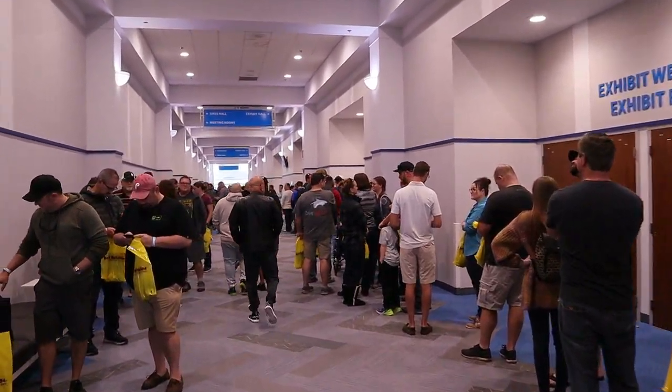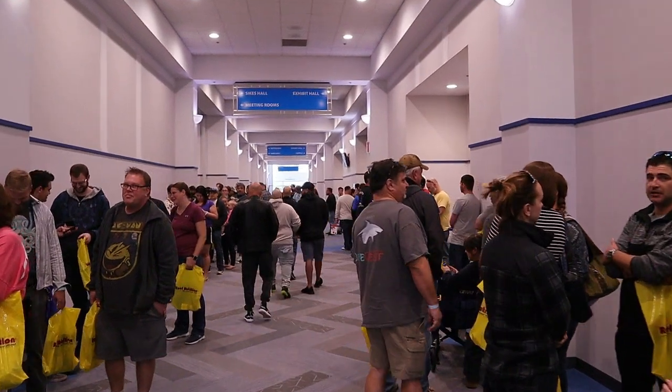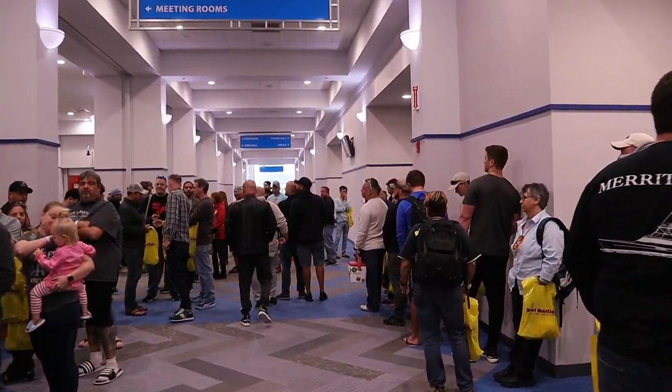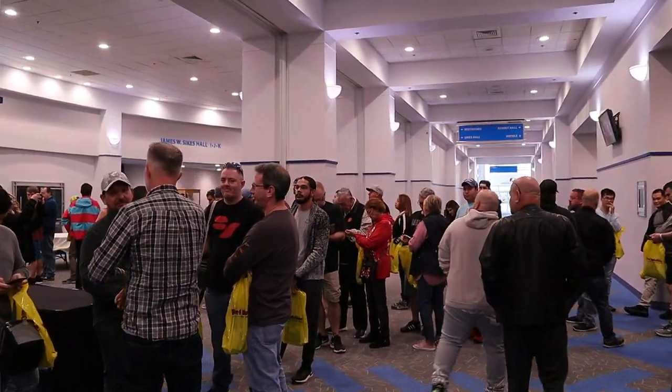So we got the line all wrapped around and everything. Going from one end, come back around, swing back through. Show should be getting ready to start in a moment. Doors are open and all these people get to go inside.